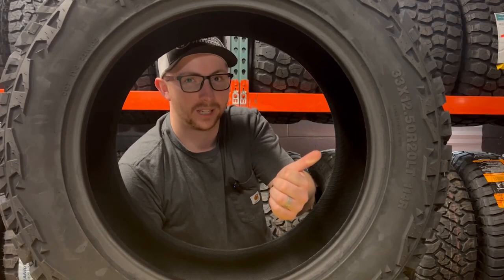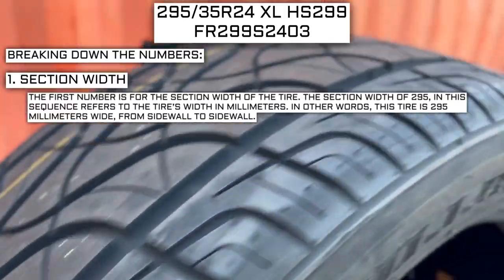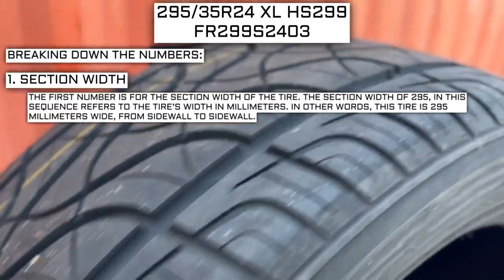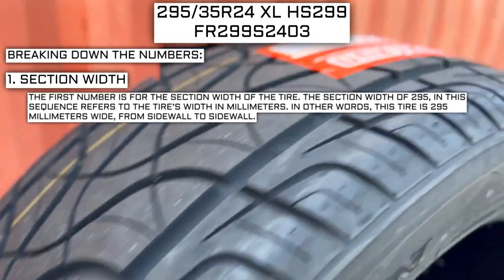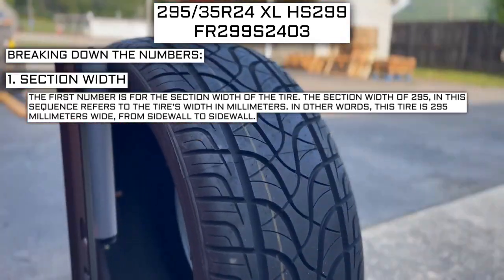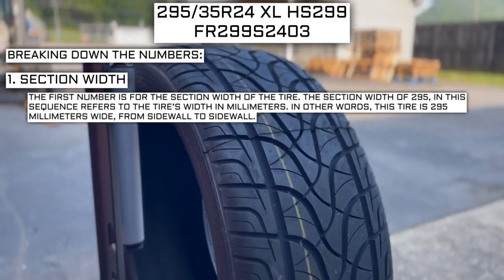There's so many specs to keep in mind when it comes to tires. Let me explain to you what all these sizes mean. The first number is for the section width of the tire. The section width of 295 in this sequence refers to the tire's width in millimeters. In other words, this tire is 295 millimeters wide from sidewall to sidewall.